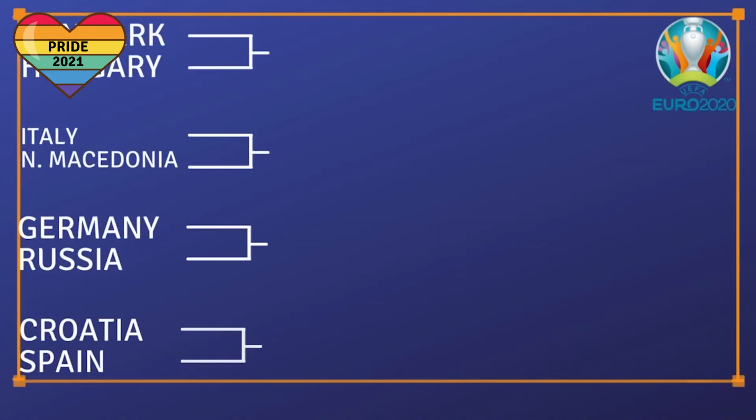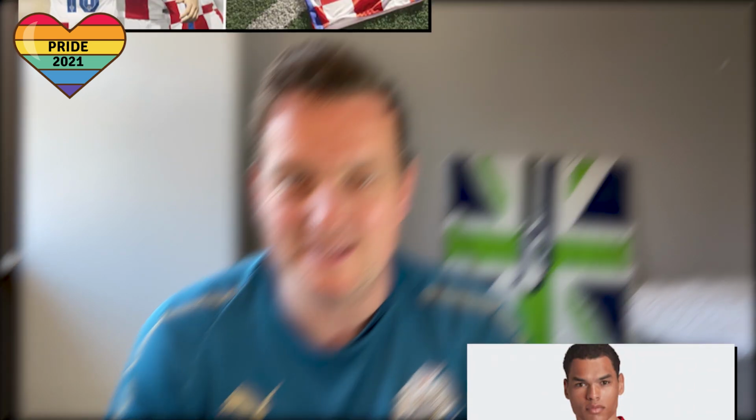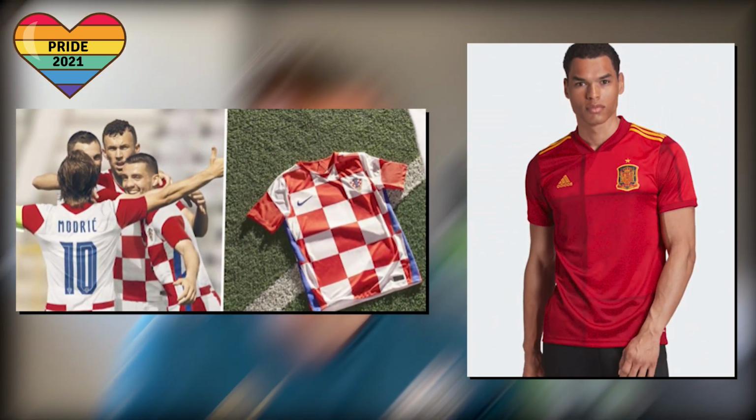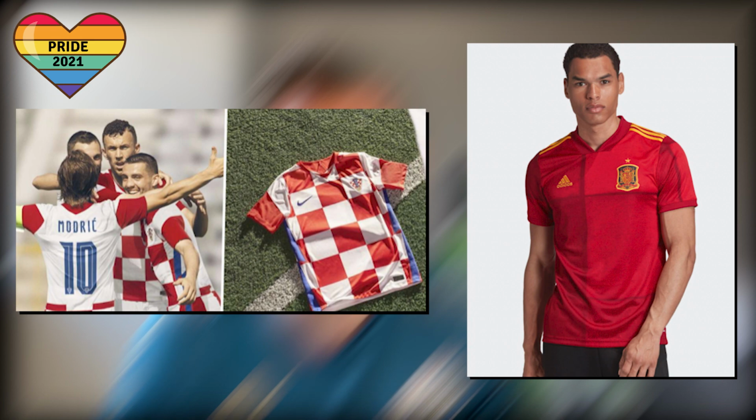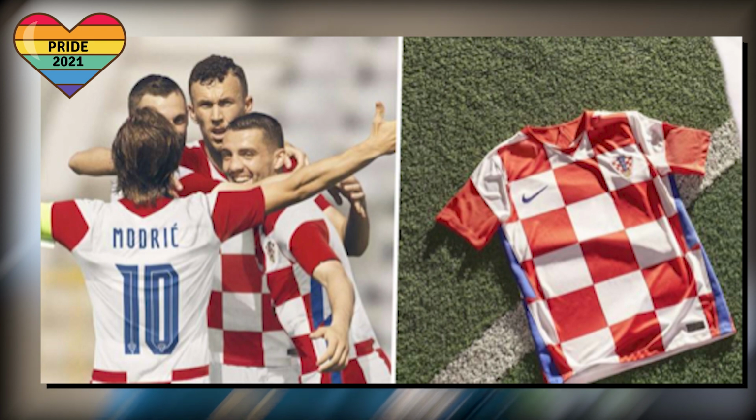Who's going to play Germany in the quarterfinals then? Croatia or Spain? Really tough game, this one. Croatia versus Spain with these kits. 2 quality kits, actually, in my opinion. I do love the Croatian kit, and I also love the Spain one a lot. This one's so tough. I just feel like Croatia, for me, is just a little bit different. It just gives something a little bit extra. So I'm going to put Croatia through to the next round.